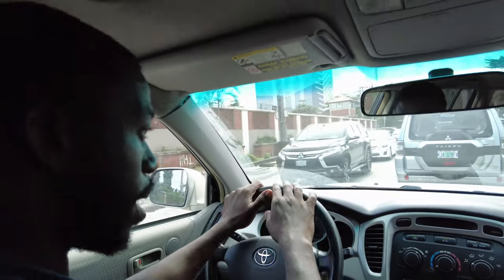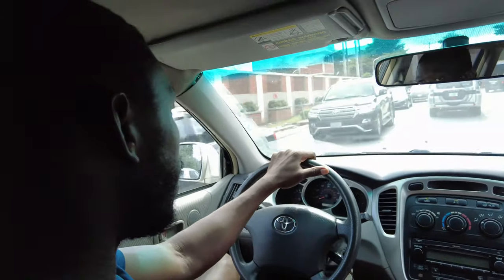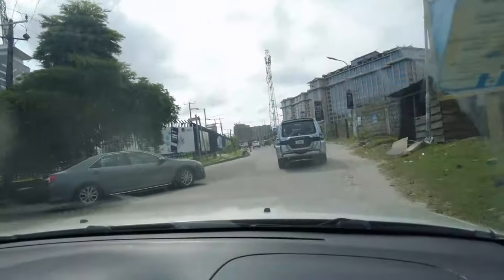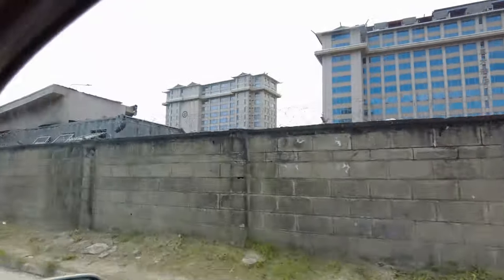Ozumba, by the way. Oriental Hotel, by the way, guys. So if you guys ever see people vlogging about Oriental Hotel, that's it. A lot of movie stars do their shootings over there. So that's a majestic Oriental Hotel. I went to eat breakfast there before. Very expensive, and the food was not that great.